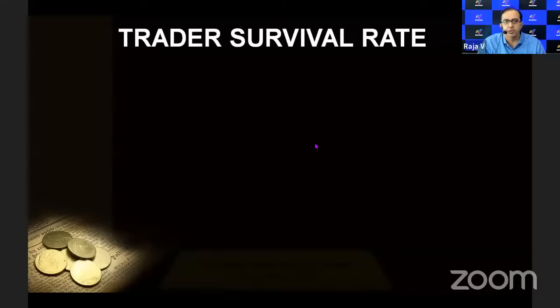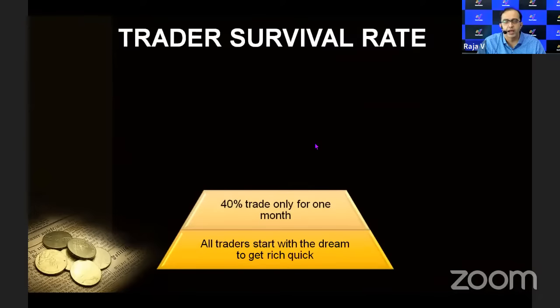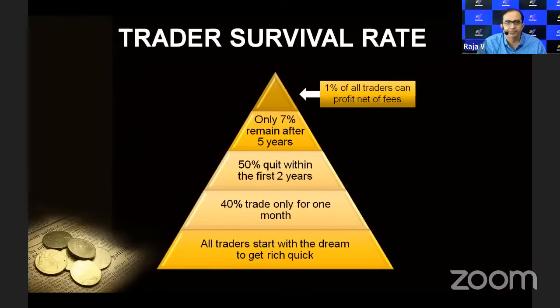All of us come into the market with some dream, but as years go by, you see that only 40% of the people are able to survive beyond 2 years, 50% beyond 5 years, and only 7% survive beyond 7 years. So at the end of the day, 1% of the entire trading population is actually making money in the market. How many of you agree? Give me a thumbs up.